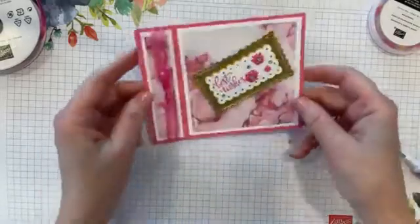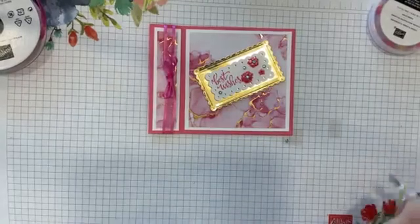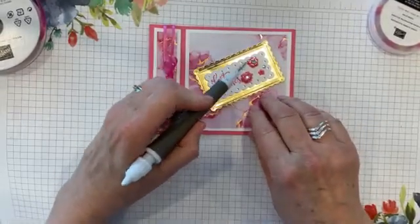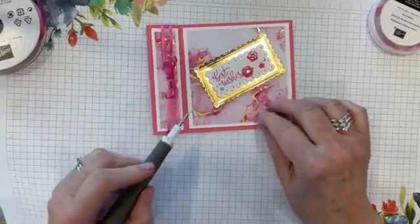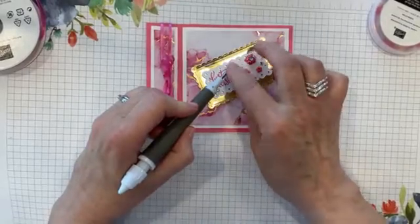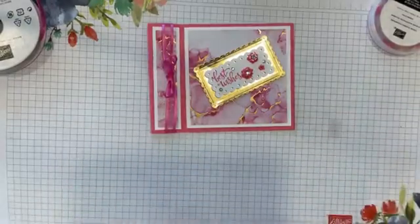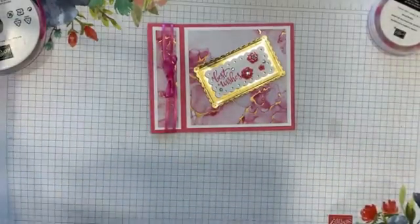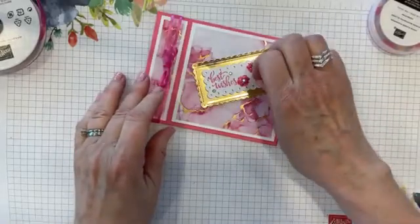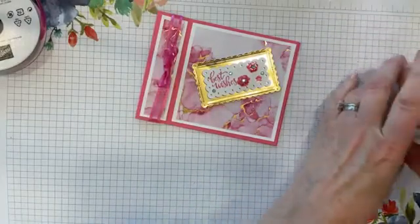Okay, so there's the front of mine. Now, I'm iffy about all this stuff. I might take that one off, and maybe I'll just move it over here. And I'm going to go ahead and do the inside. I almost think I want to take this little flower off and put a big flower there. That's what I'll do. I think it'll look better.